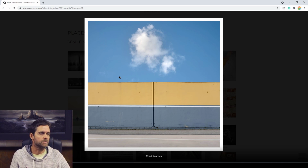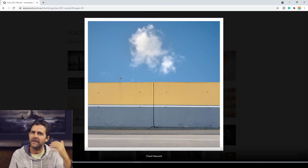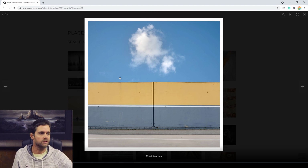And the tones are just beautiful. The tones and the colours are both rather subtle, slightly muted, which I'm really, really enjoying.